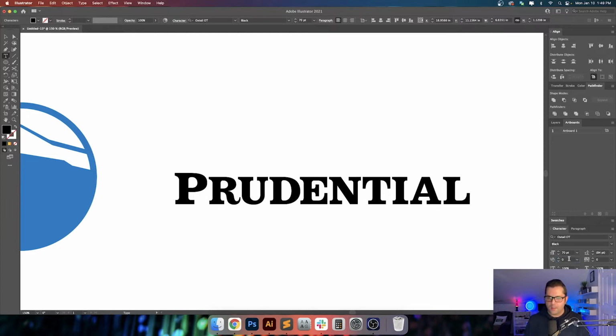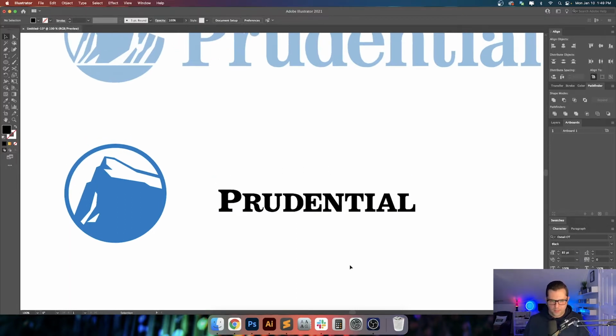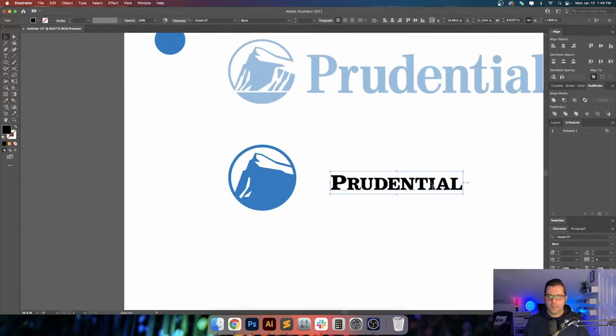Almost done. I want to match that one there. That looks good. It's a little bit too close. I just want to give a little bit of breathing room there. Okay. Now that I'm looking at this, I may want to go a little bit larger, maybe up 5 more points. Okay, I think that looks good. So I like the way that kerning is right there and how that appears.